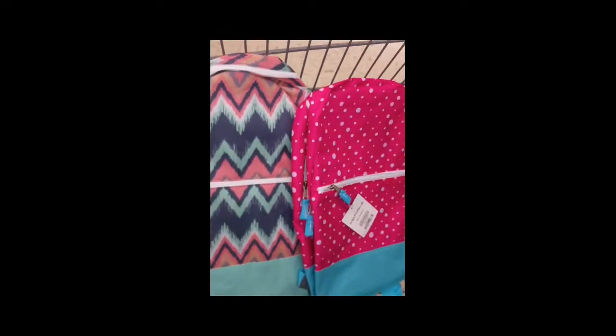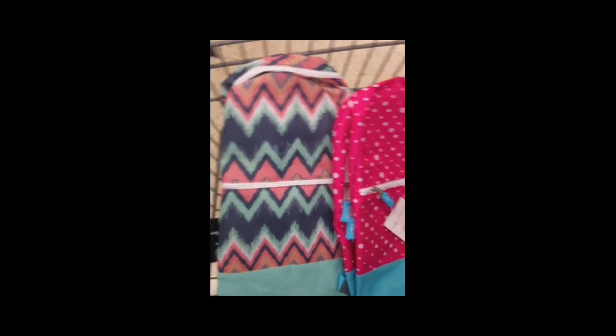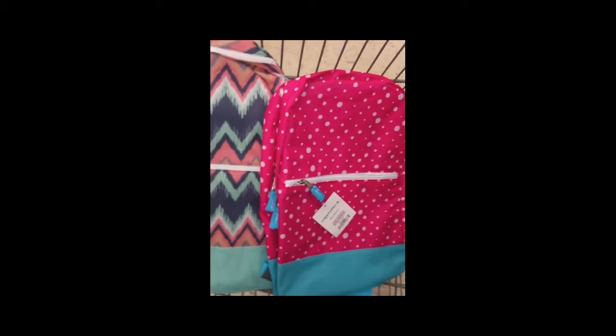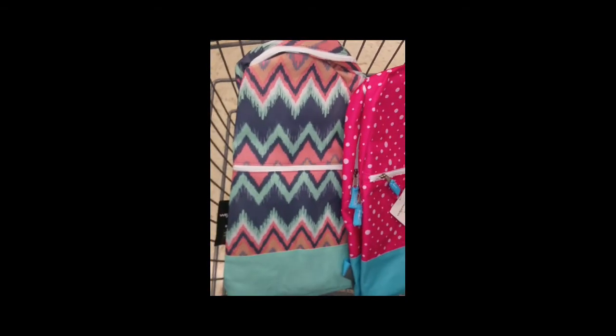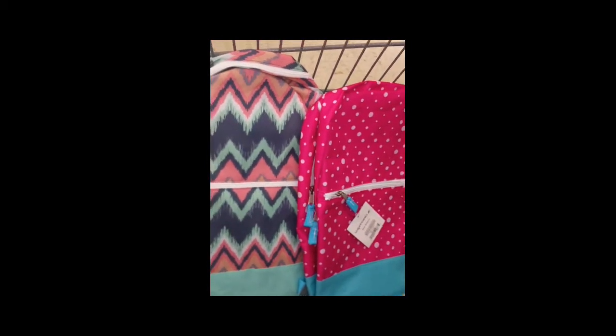Okay, so the backpack is in the cart. I'm undecided of which one I want to get. I really like this one that's in the ad, and then also this one as well. I might just go ahead and get one to complete the $10 challenge and then get the other one so I can give it to my niece. Okay, that completed the $10 challenge. We're going to go ahead and pay for these.